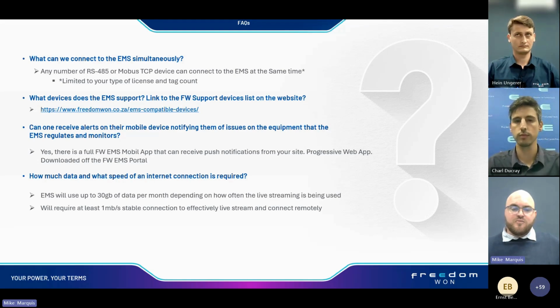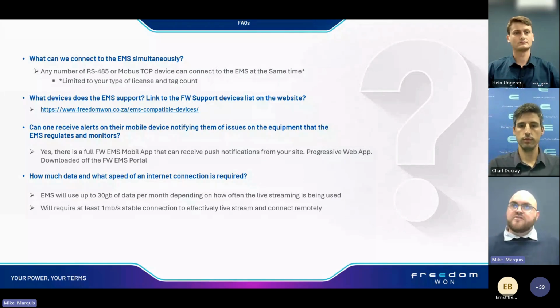So the first one is, what can we connect to the EMS at the same time? As I previously mentioned, the EMS has RS-485 and Modbus TCP capabilities, and there is basically no limit to how much you can actually connect to the EMS.